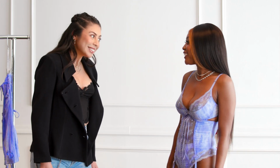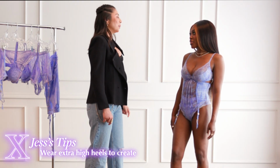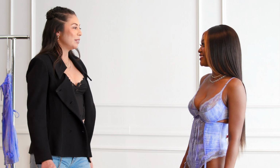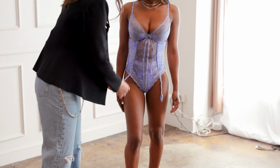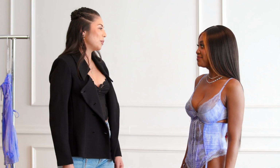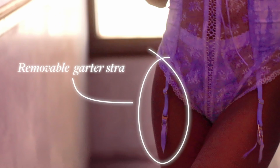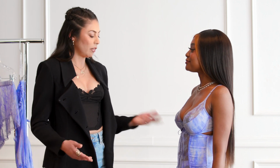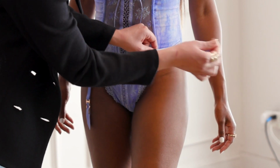Don't be afraid. You always gotta be proud of who you are. Another one of my little tricks is you always wear a really extra high heel, and that definitely elevates your vision of your legs. Even though you have these garter straps on them, you don't always have to pair it back to a stocking. A little fun fact about this corset is that the garter straps are actually removable. Nice. So if you didn't want to put the stockings on, or you did, you have the option. You just literally switch it out like that and you can take them out.